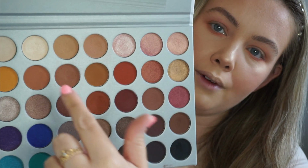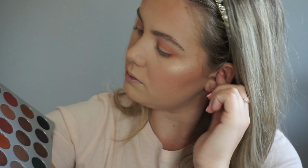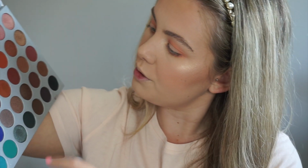I'm then just going to grab my Jaclyn Hill Morphe palette. I'm going to grab, let's have a look, just more of a warm brown. I do like the one in the peach palette from Primark, but I just want a bit more depth. So I'm going to go in with maybe this one, a nice warm brown, on my smaller blending brush.